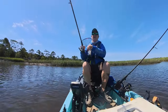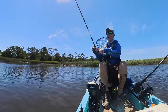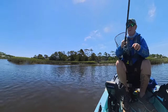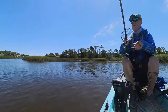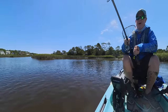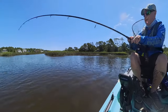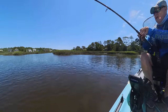All right, y'all, we're finally hooked up on something. It's been a struggle today. Man, I've been out here a couple hours, and this is the first fish I've actually had. I just lost one a couple minutes ago, and threw out, and now I got this guy. So hopefully it's something decent. Kind of feels like it, but that don't always mean much. Not with me, anyway. Yeah, nice redfish.